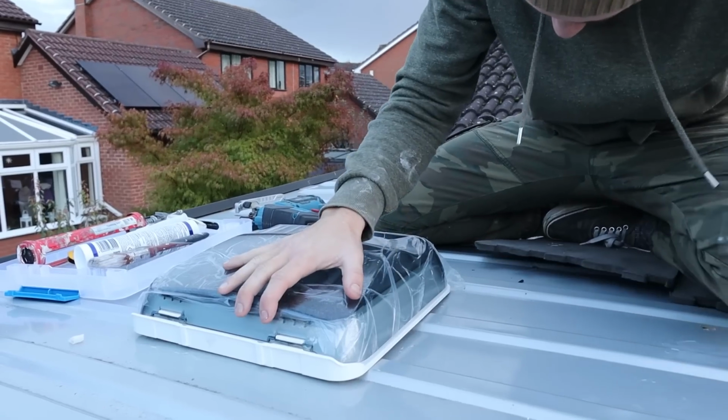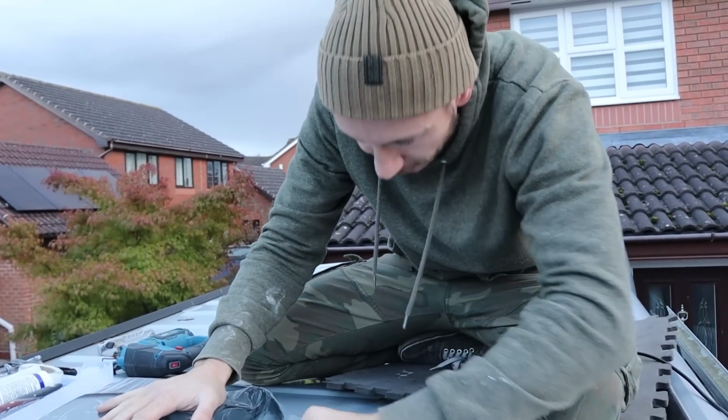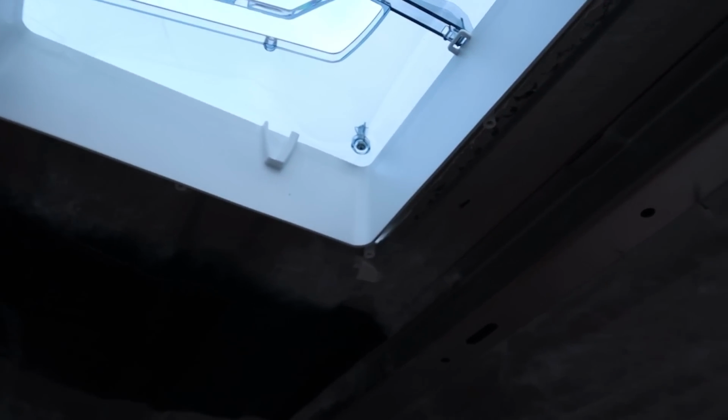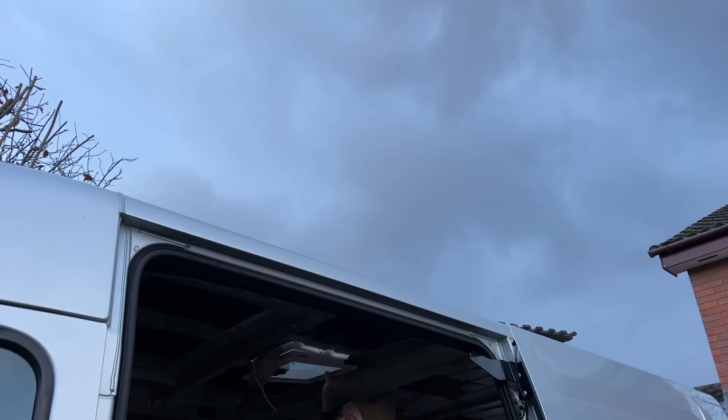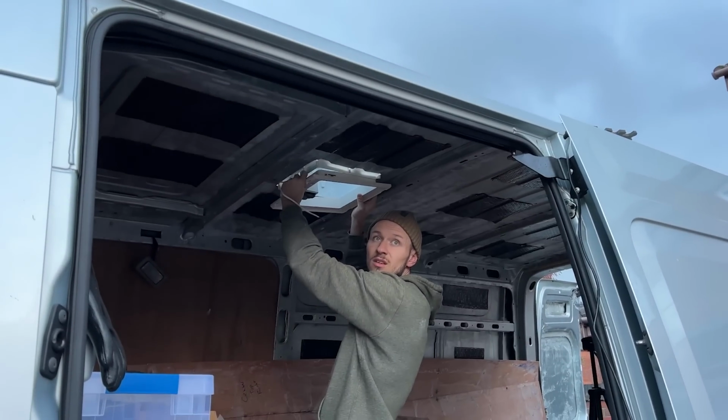Shall we look at it underneath? Yep, go for it. And this is it underneath. Sam, it's starting to rain. Really? Yeah. No, we better move fast then, haven't we?